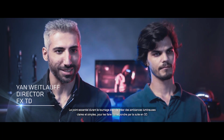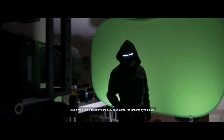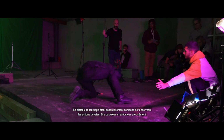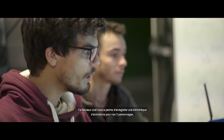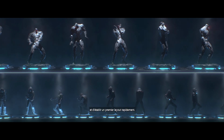Shooting was all about creating lighting conditions that would be easy to match in 3D. The dynamic lighting was achieved with LED TVs. Since the sets were mainly green screens, the stunts were precisely choreographed. We ended with a motion capture session. This fabulous tool allowed us to record an animation library for our 3 characters and establish a first layout quickly.